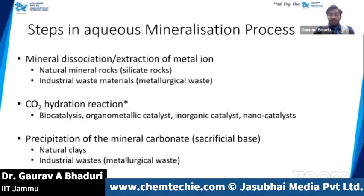Last but not the least is the actual precipitation of the mineral carbonates. For this, we need something called a sacrificial base. That means I need a basic material that would accept the proton from the carbonic acid formation and precipitate all these mineral carbonates. The options that we have are natural clays and, again, industrial waste, something like red mud, which is high in pH and has very few applications because of its high pH. So we would like to bring its pH down. You use it in processes like mineralization, wherein you're bringing the pH of the red mud down, as well as capturing CO2 and using it as a construction material.